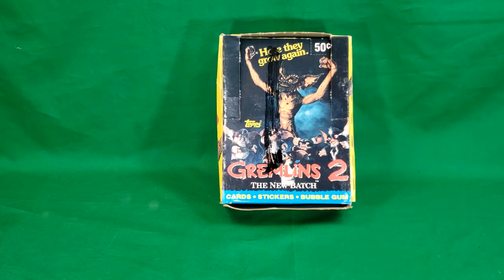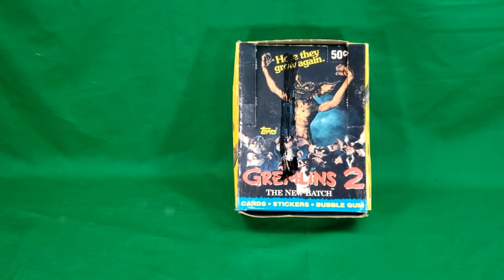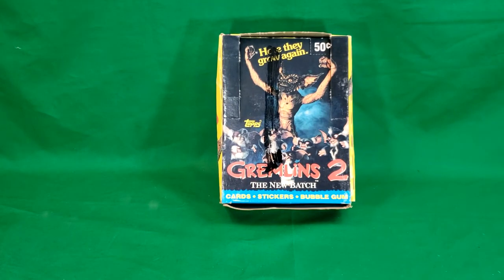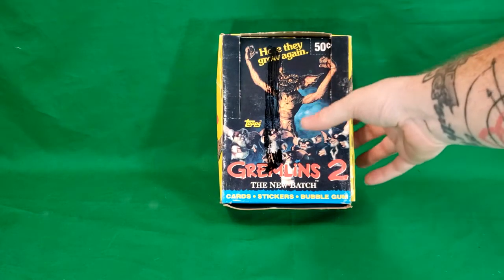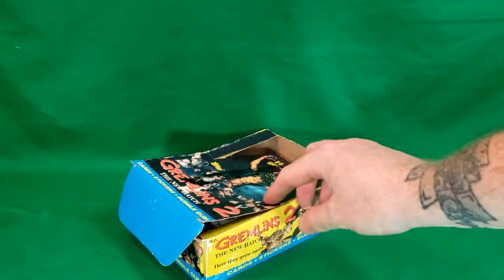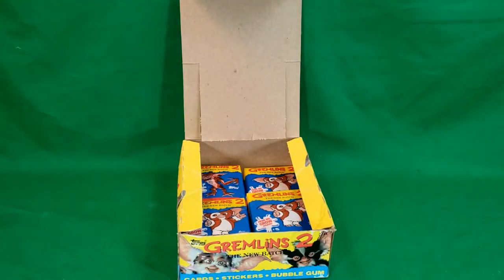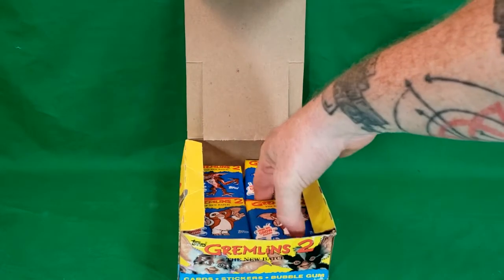I'm Shannon, and today on the show, we're taking a look at the Topps Gremlins 2: The New Batch cards, stickers, and bubblegum. As you guys know, I picked this up at an estate sale place. They get in stuff from all kinds of estate sales, and they had these. Now, as you can see, they are open, so I'm not sure how many packs are actually in here. It says there's a 36 count, but as we learned from the Rocketeer pack, there were not 36 in there. So let's go ahead and check and see.